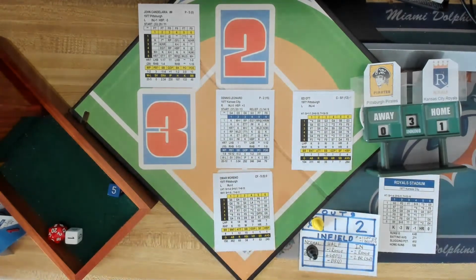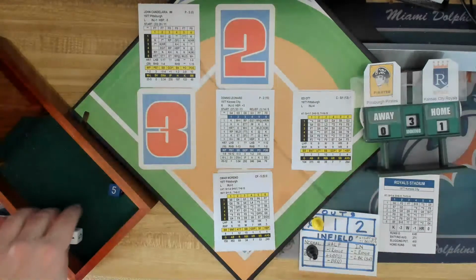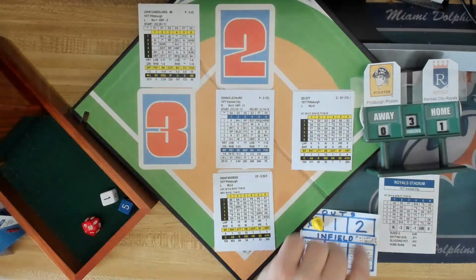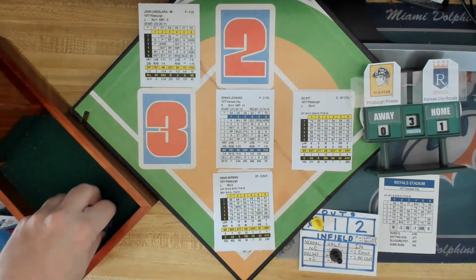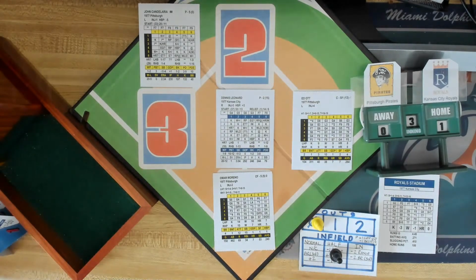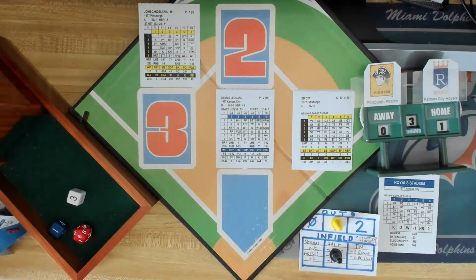Here is the center fielder, Omar Moreno. Anything on a Strat roll? Infield, of course, halfway. A 19. Moreno, nothing going on there. Leonard with the pitch. That is a 3-5. He is not tired, so that's a blank. 1-3, Strat line, 6, fly out to center field. Put away by Tom Poquette for out number 1.